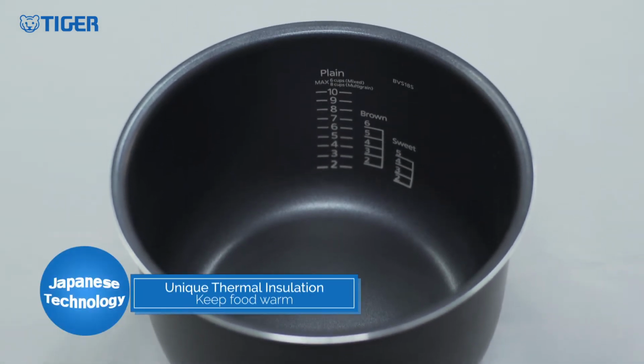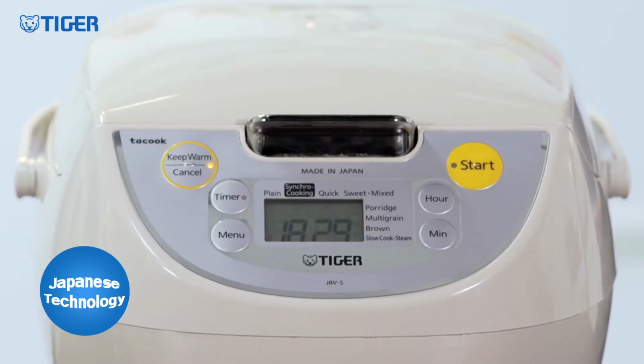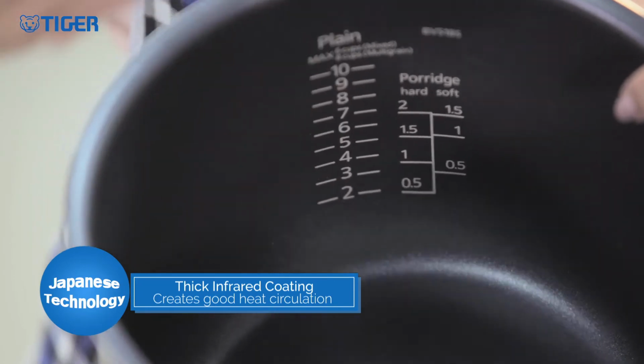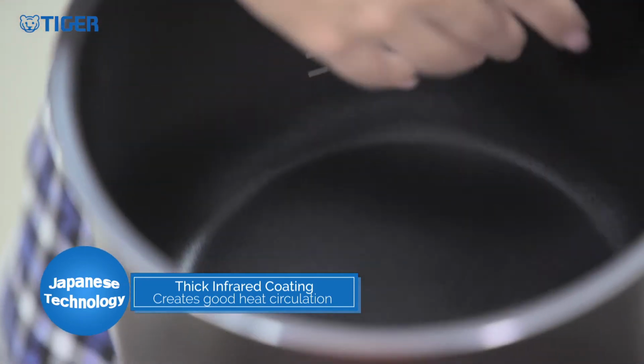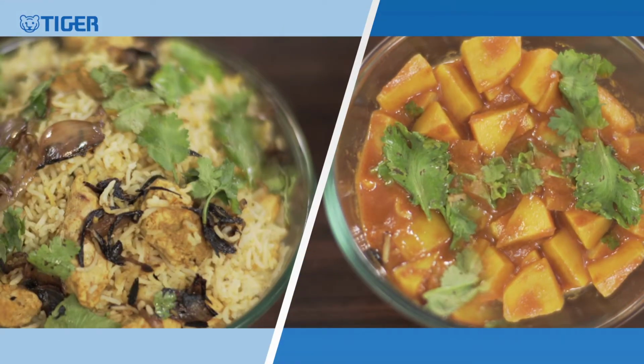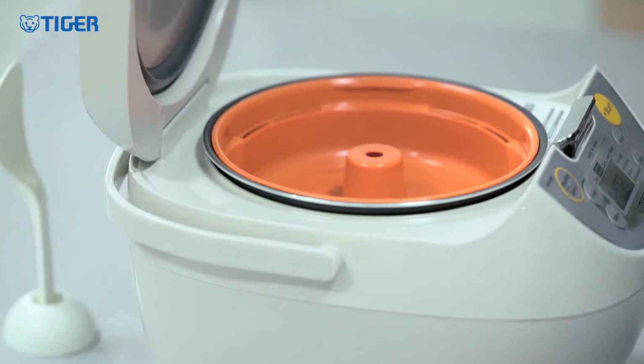With its unique thermal insulation, the food stays warm up to 12 hours inside the cooker after being cooked. The thick, far infrared coated inner pot creates good heat circulation for perfectly cooked rice. I am so glad that I have Tiger multi-digital cooker as my ultimate cooking buddy.